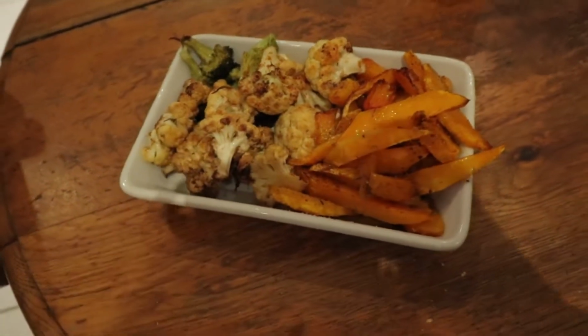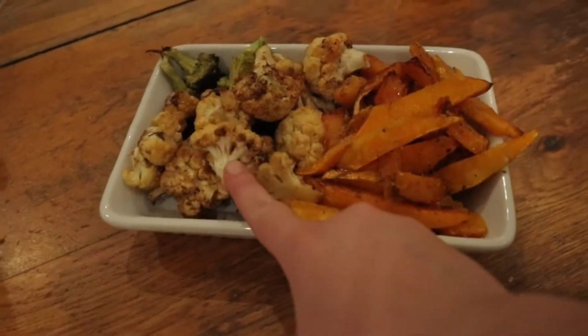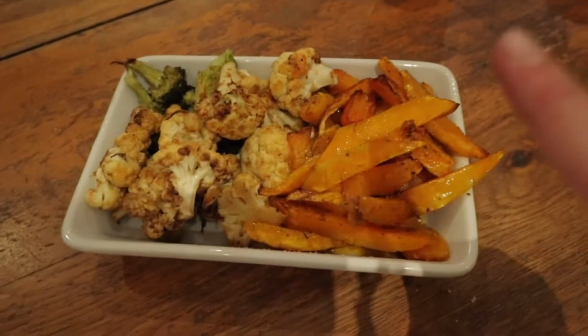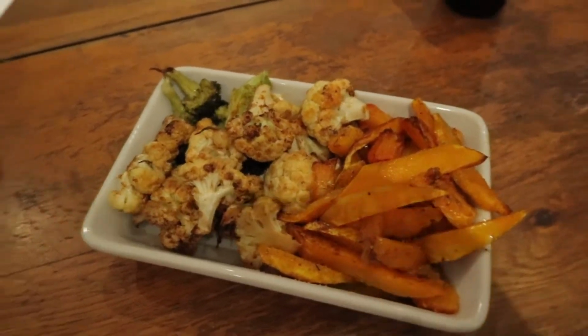Here is supper. So I almost forgot about them, but here are my cauliflower, pumpkin, and little broccoli in the corner. So yummy. Okay, so I had one of each so far of the vegetables, and it tastes so good with lemon juice. I was correct. Especially the cauliflower, this is how it looks, with the paprika on it, and it's so yummy.